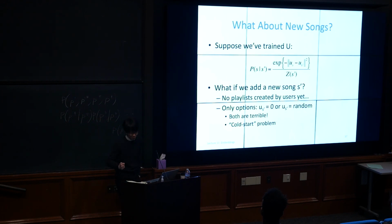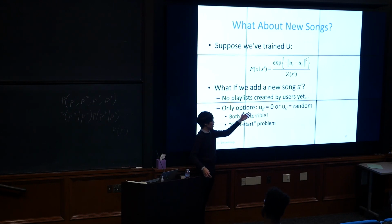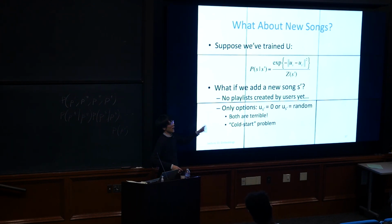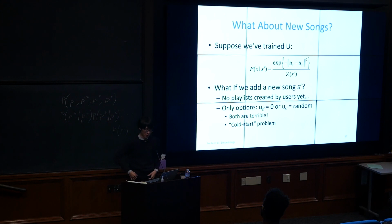All right, now what about new songs? When we add a new song, we've already trained some embedding U, and there's no natural way to add a new song, especially if that new song doesn't have playlist data, right? So either the embedding is just going to have to be coordinates of zeros, because so far we've only learned on playlists, or we're going to have to initialize it randomly, and then if we're using this to actually generate playlists on Spotify, it'll get randomly assigned to random playlists, and then we have to wait for users to start adding the song to their own playlist before we can learn anything, right? This is called the cold start problem, and it stems from the fact, again, that we're learning from nothing but the labels. We're just learning from which songs are in which playlist.